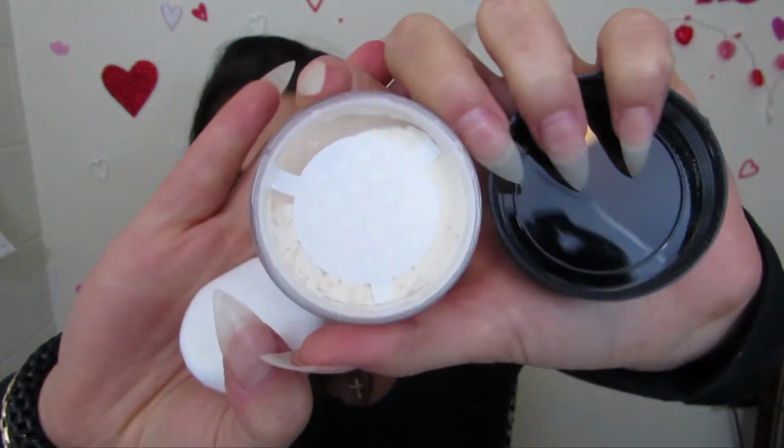Something called Bye Bye Pores. Bye Bye Pores is a translucent powder, and I have not tried this out yet, so I have yet to see what this would feel like, but it has a little bit of a yellow tint to it, which I really, really like, because something with a light yellow tint to it is really going to help brighten up the face and make you look really alive. And I like to use powders like this very specifically right underneath of my eyes.